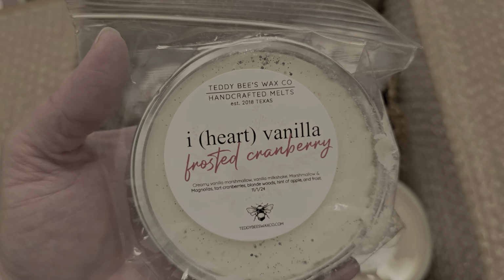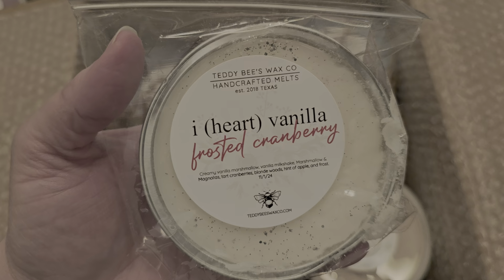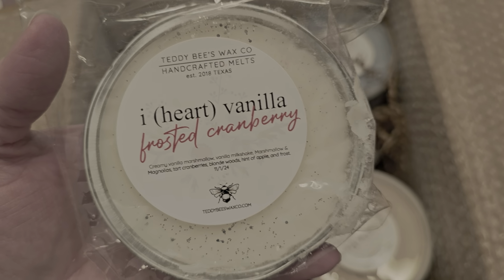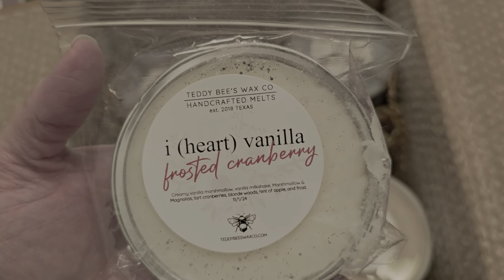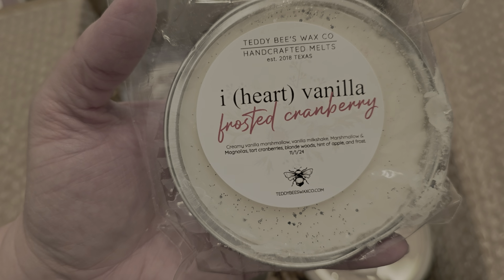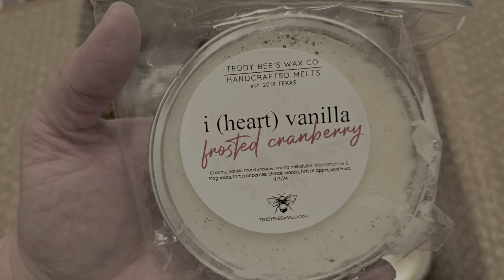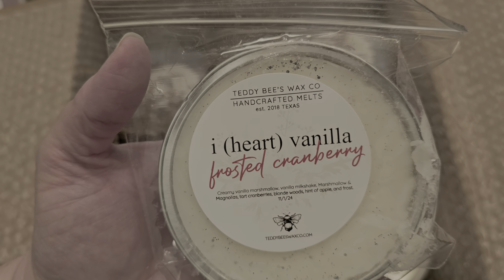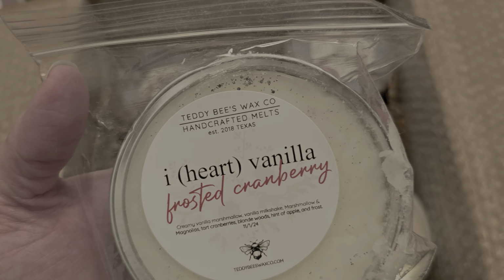So I have one other I Heart Vanilla scent. It's the blackberry one, I think. And I'm not super fond of the I Heart Vanilla. I know a lot of people say that it leans body care, but to me personally, it leans more edible. But I do love cranberry, kind of like what I said with the strawberry. So I figured if I was going to get another I Heart Vanilla, the cranberry would be a great one to try. Creamy vanilla marshmallow, vanilla milkshake, marshmallow and magnolias, tart cranberries, blonde wood, hint of apple, and frost.